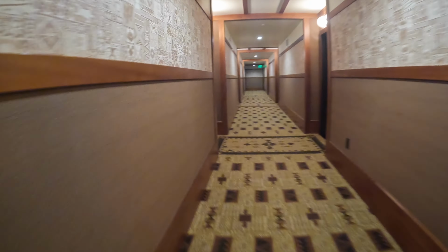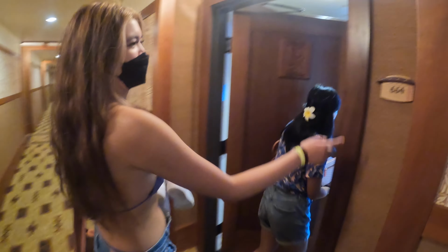We booked a deluxe studio room, and everywhere from the elevator to the hallway to the room itself was beautifully decorated. My bed's for you, let you know it's 664. Oh boy.